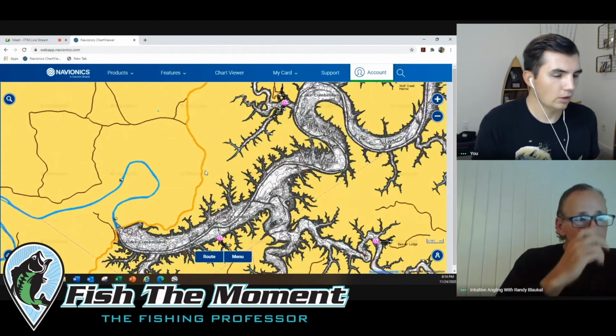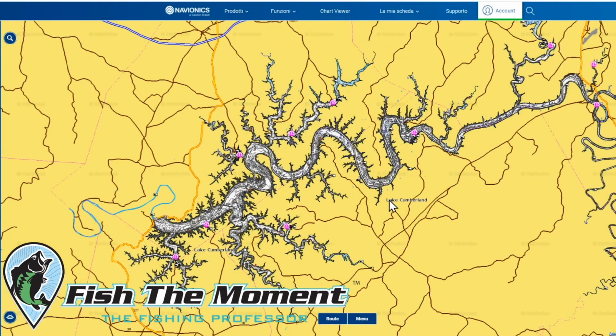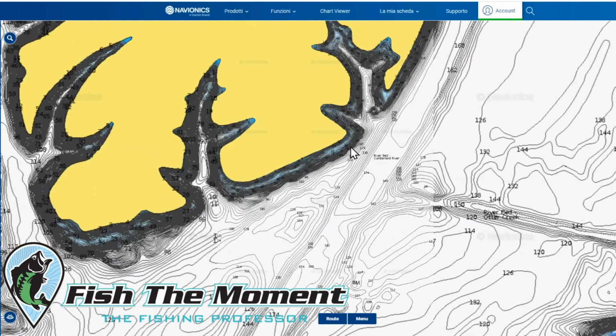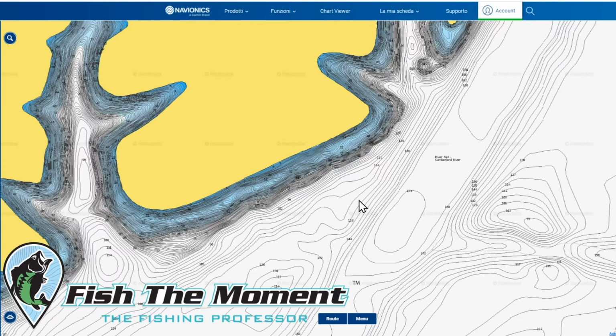Good stuff. Well, from an offshore perspective, the challenge of fishing a lake like Cumberland is that there's not a lot of flat banks. Most of the lake is very, very steep. And while the banks, some of them might stick out, they drop pretty quickly into deep water.